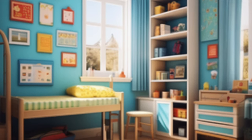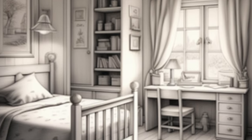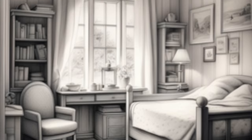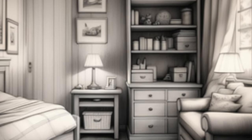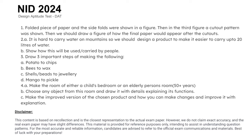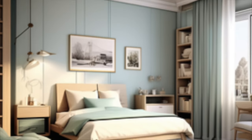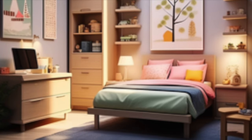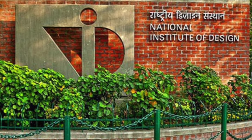4. Designing spaces and objects. A. Create the ambience of a child's bedroom or an elderly person's room, 50 plus years. B. Select an object, draw it with intricate details, and explain its functions. C. Innovate. Redesign the chosen product, outlining improvements and changes for enhanced functionality. Engage in interior design, object analysis, and creative innovation.